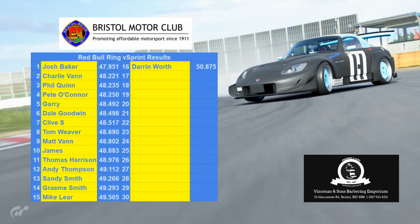So, that's our final runner, and 16 drivers this evening. And here's the final positions. So, a good evening of racing there.